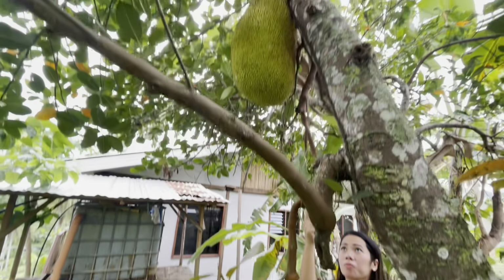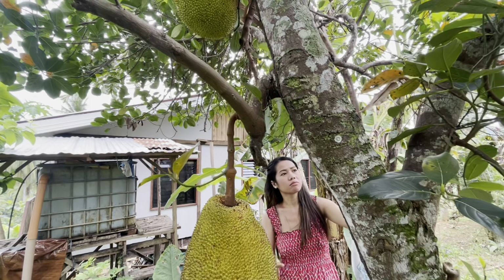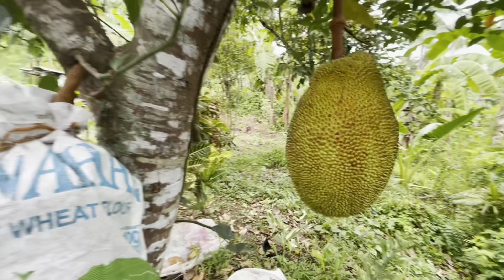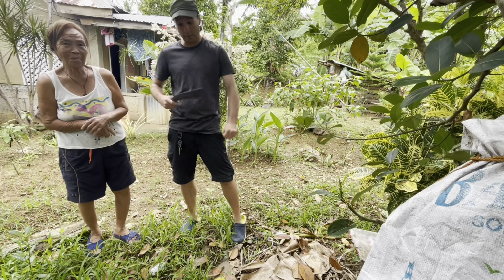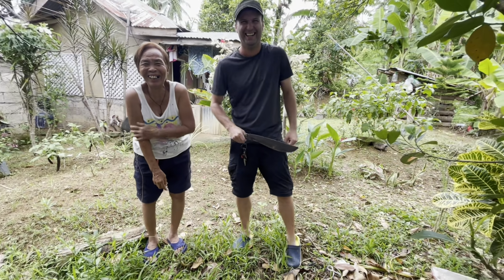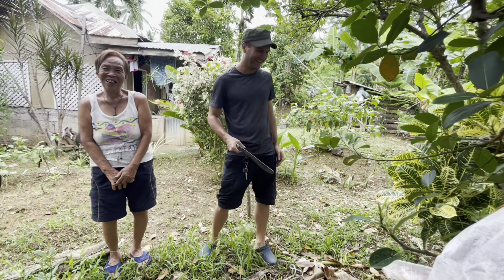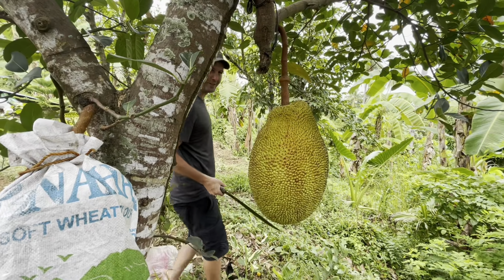Look at that though, that's beautiful. And there's one. Man. That will be the last because we don't know how to get that. Okay, so this one we'll do first? Yeah. All right, so this is going to be my first time harvesting jackfruit. Don't hit my hand. Don't hit your head, I'll just hit you. If I hit my hand, we got to eat it. I don't know what tastes better, the jackfruit in my hand. All right, Lola, you tell me if I'm doing it right.